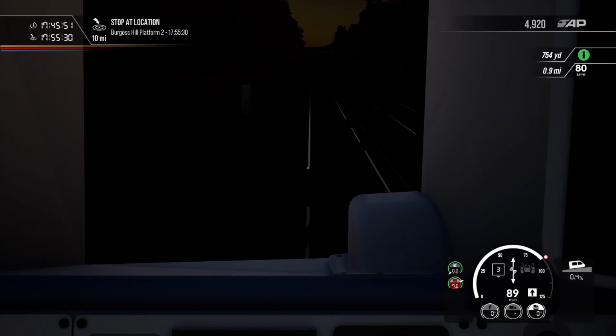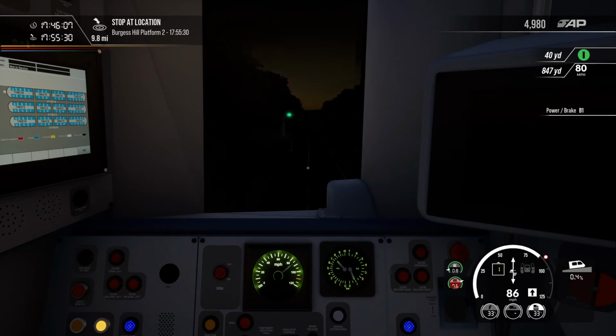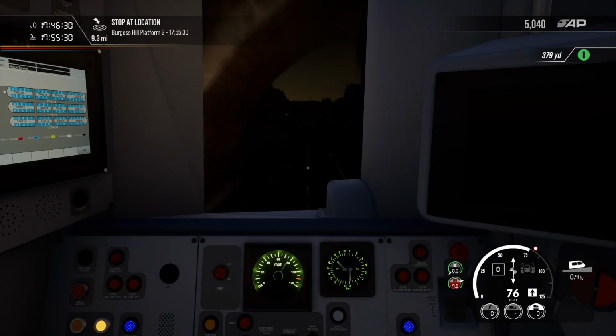That's so tired. I wonder when comes the time when British trains actually start to light up a little bit outside. Maybe some do, but we don't have them in the game. Could be worse, I suppose.